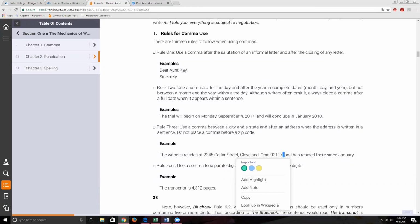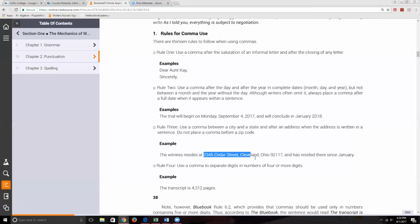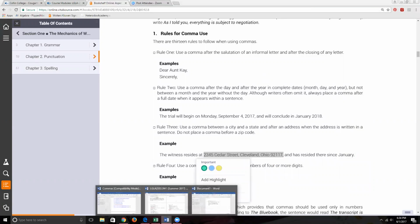So you can imagine a quirky situation like we just covered here with the date. Let me just get that house. Let's see. Let me just copy this. Copy.